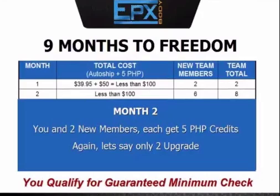So let's take a look at month 2. Month 2, you and 2 new members each get 5 PHP credits, remember, for $10. And again, let's say only 2 people upgrade. You're going to get 6 total new members, because remember, there's you and 2 other new members, each getting 2. Equals 6 new team members for a total team of 8.